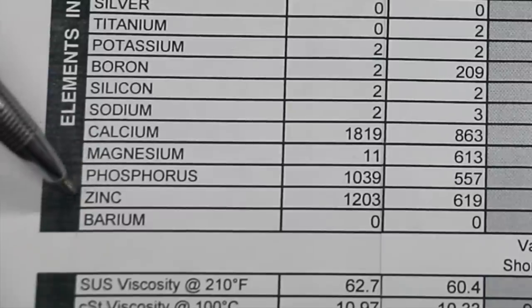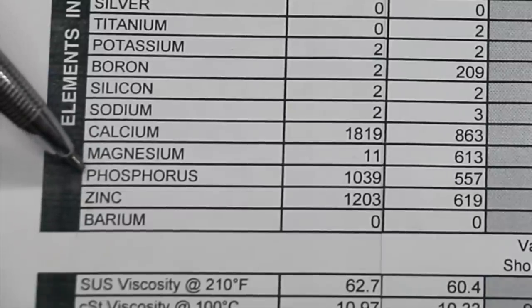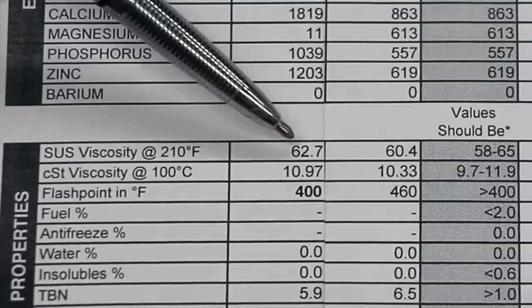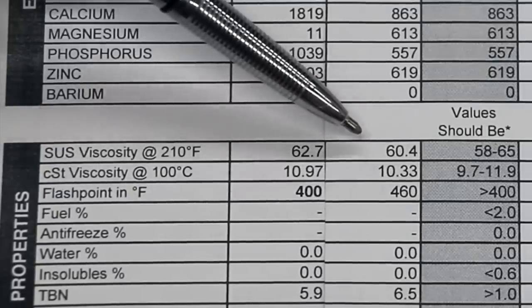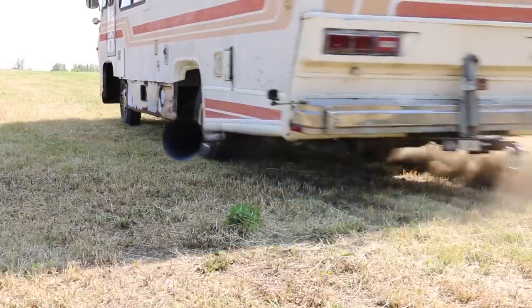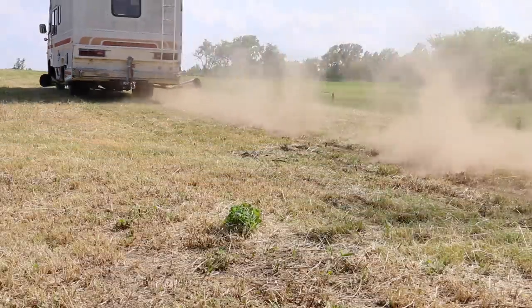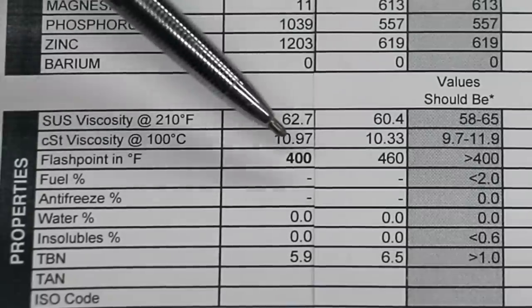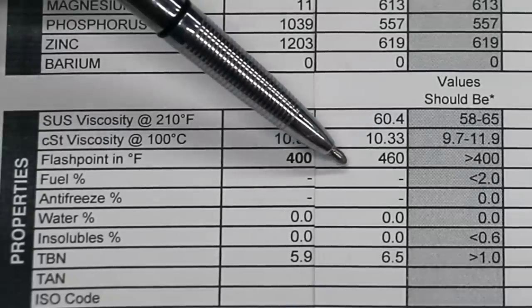Unfortunately, the Honda marine has just a little too much zinc and phosphorus for a modern vehicle with a catalytic converter. The high zinc levels are likely to cause problems. Honda marine has a slightly higher viscosity compared to the Pennzoil. Honda marine claims to be designed to handle high RPM, high load conditions, which usually means high heat. Unfortunately, the flash point for the Honda marine oil is 400 degrees Fahrenheit. Pennzoil did quite a bit better at 460.